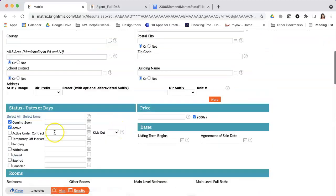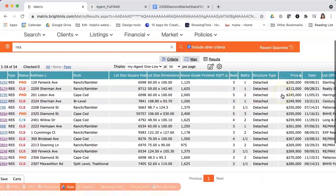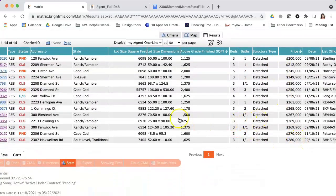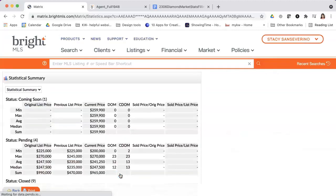Now I'm going to pick the coming soon, active under contract, pending and closed properties for the last 180 days. So these were the same 14 properties that we found when we were looking for the comparables, and we ended up comparing it to 3 of these. The price point runs from 200 to 280, so it's actually within a pretty narrow price range. So from here, what we would do is we'd go to Stats Tabular and just see what the market is for homes in this little pocket.